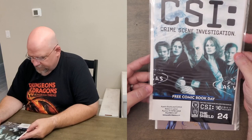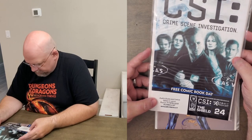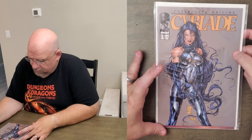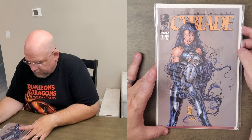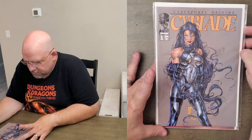28. CSI, crime scene investigation free comic book. So this is from Austin, Texas. Oh, Cyberforce Origins, Cyblade, number one. Silvestri, I love his artwork. He just does hair like nobody else.